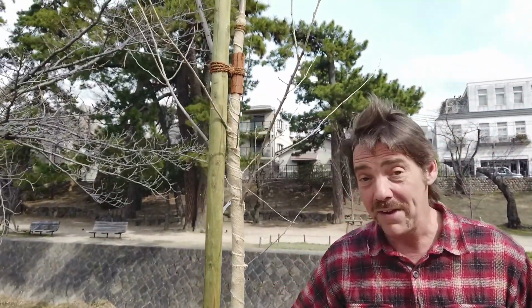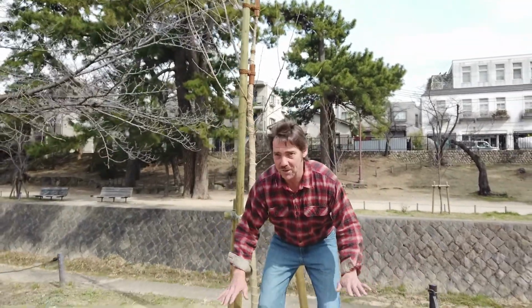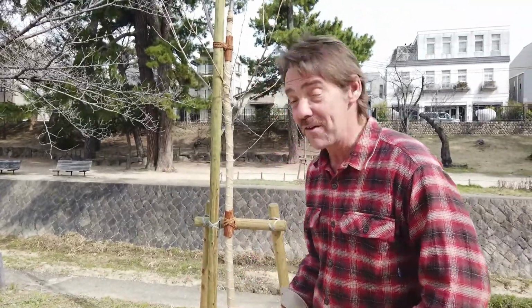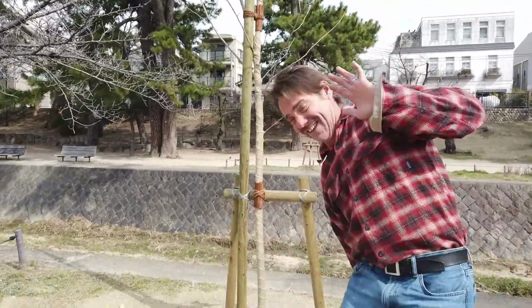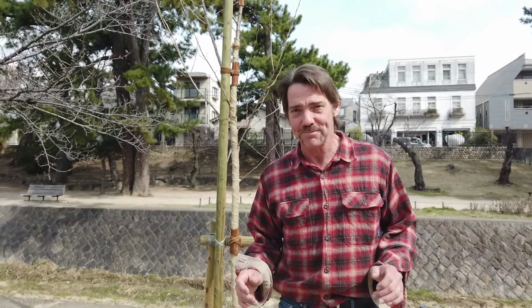Also, I'm in the restricted area because where I am, you don't go in here. Up to here, you're fine. And I've seen them, they're like, don't go in there! Don't go in there. And you'd think the kids would be on this thing balancing. No way. Parents would be like, get the hell off there. Hey, welcome to Japan, where we love trees.